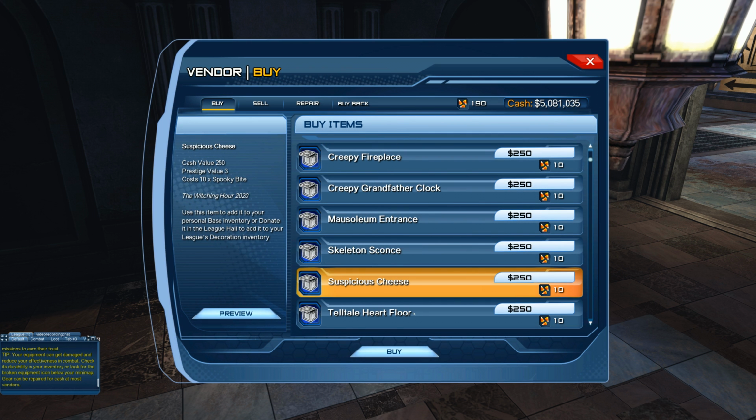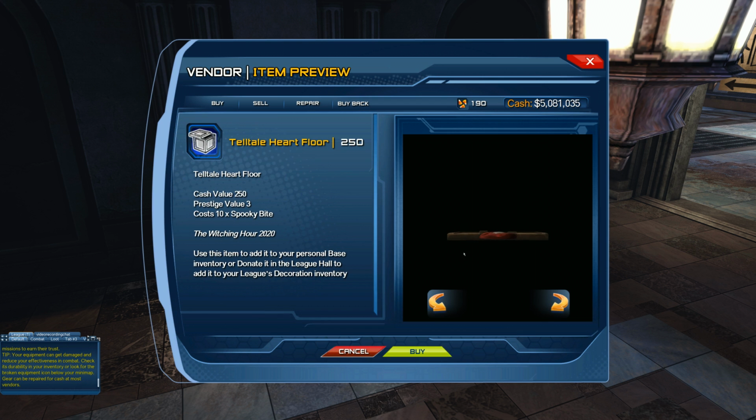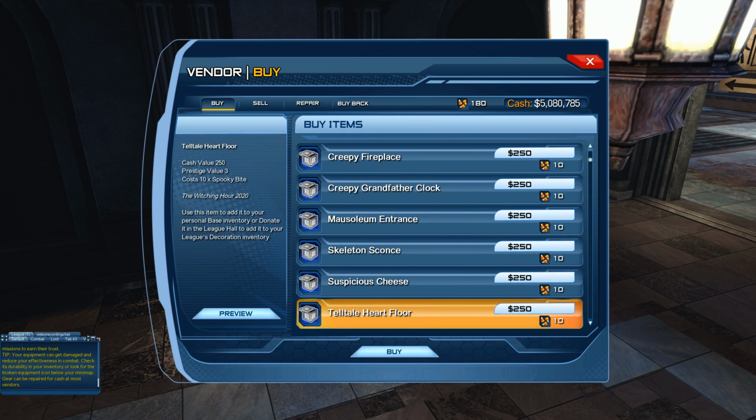And then we have Telltale Heart Floor. So this is 10 spooky bites. Let's preview this in the vendor. So we don't get the whole rotation with the preview in the vendor, but we'll go through it fully once we've placed this item in our base. We can only see a side angle in the vendor, but we'll go and buy that.